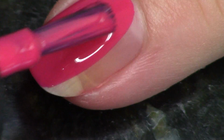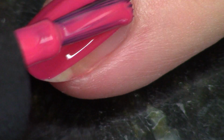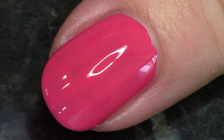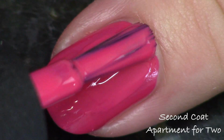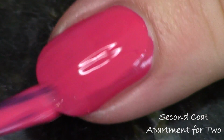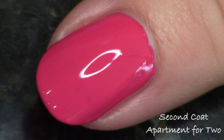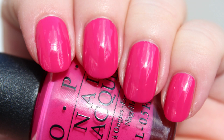This is practically a one coater. I did two just for good measure, but this goes on so easily, so beautifully. It's really opaque. It's just a nice pink with a lot of white in it. It's going to give you great coverage. If you don't already have something like this, I definitely recommend it because it did have a great formula.